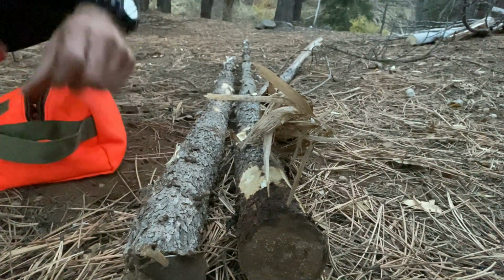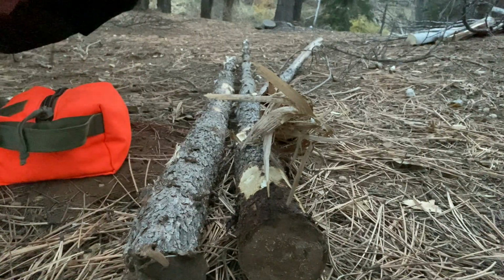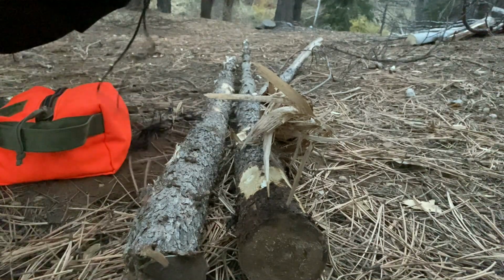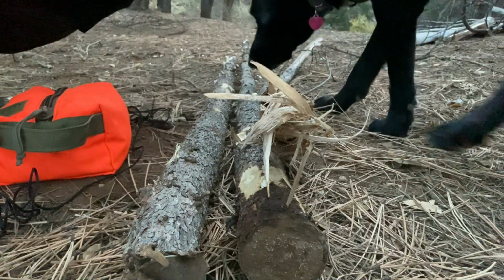All right, if you've seen it once, you've seen her 1,000 times, but I don't think I've shown you in a while, so we'll do it. It's just cordage, bub. He's like, what is that? Magical stuff. It's number 36 bank line.